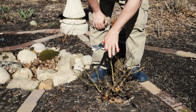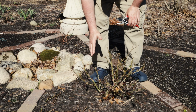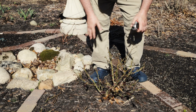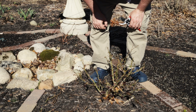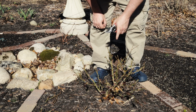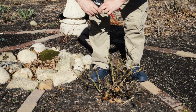Again, trying to keep the center open to prevent infections, keep any dead stuff out of there, and then have a nice overall shape to the rose bush. So those are kind of my general principles, and we'll see how this grows this year. I'm hopeful because it's got nice stuff, and the thorns are absolutely ripping me to pieces here.